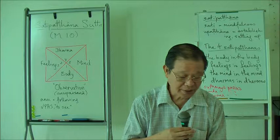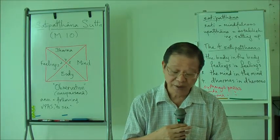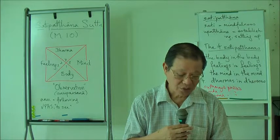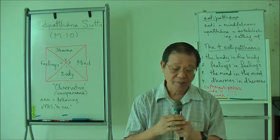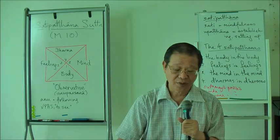Page 129. We can even go back a bit to 128, section, the big brackets 2, the 4 postures. Can you see that? 4 postures.